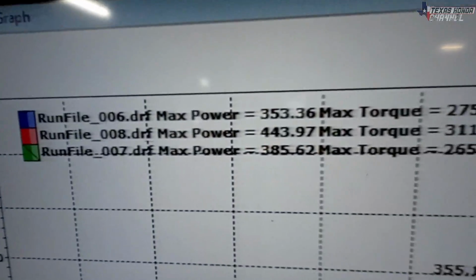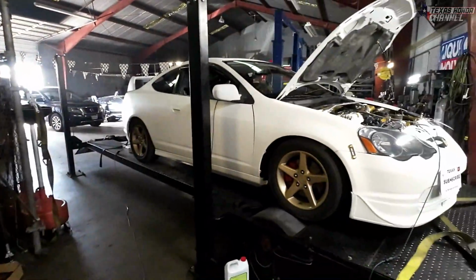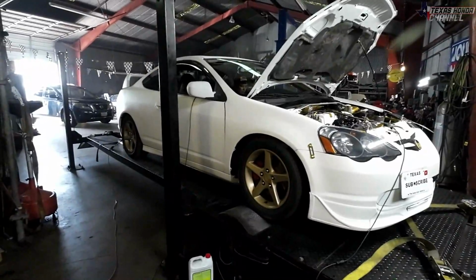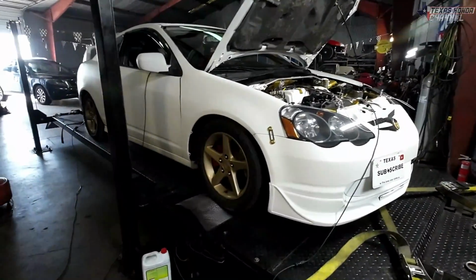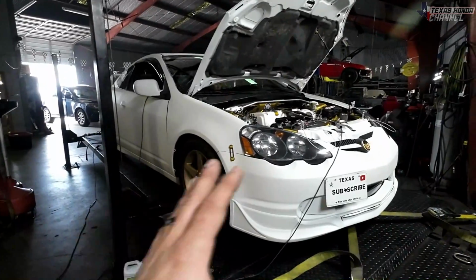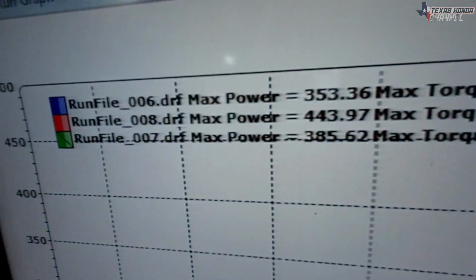And the RSX isn't officially over 400 horsepower, so definitely impressive. He said it was 14 pounds of boost, so that definitely makes a difference on the boost pressure, obviously. But we're gonna see exactly what he can squeeze out of it with the current setup on there. But 443, I'm definitely impressed.